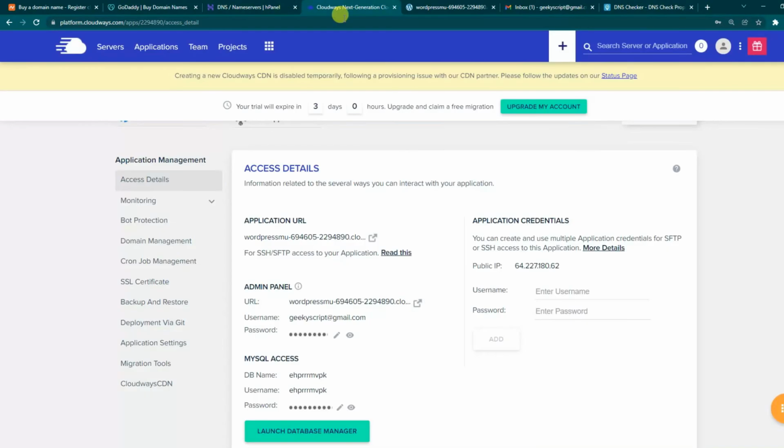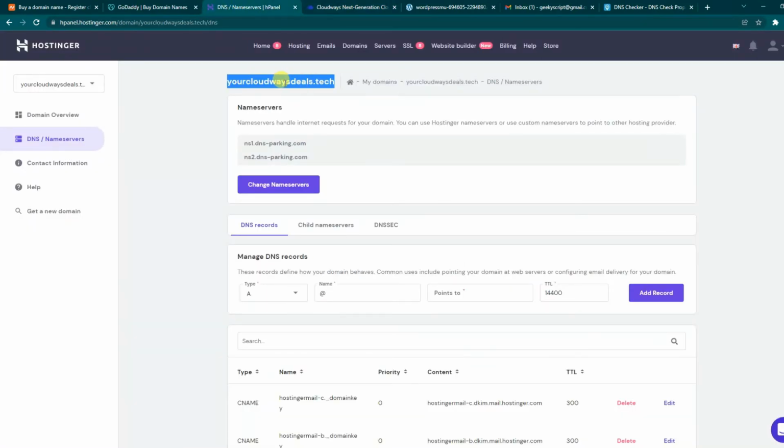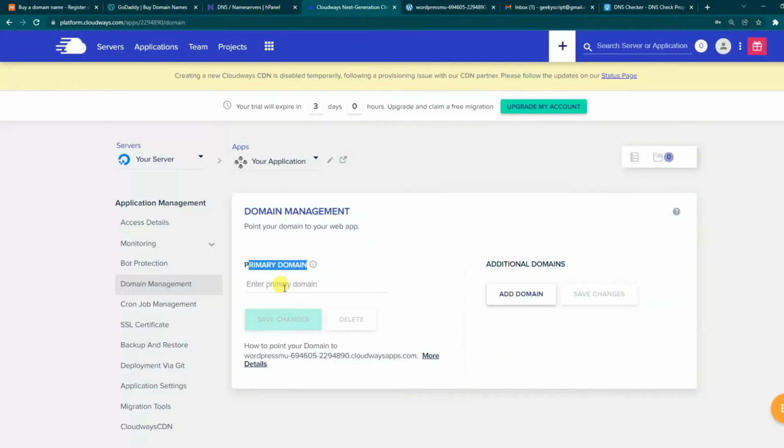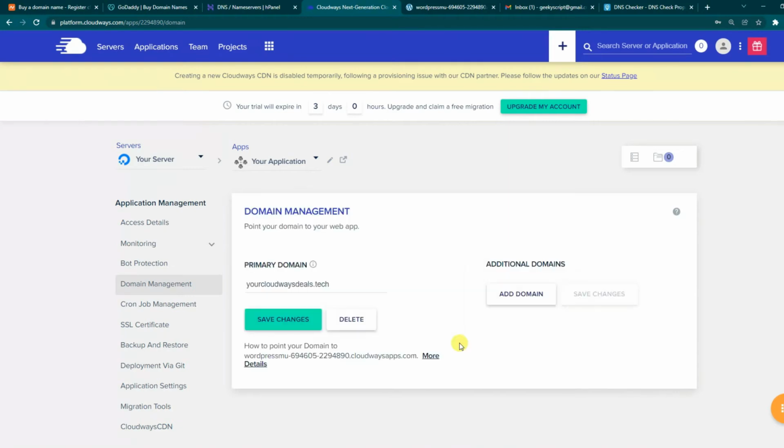And now let's go back to our Cloudways. Now you need to click on this domain management, and here under primary domain you need to paste your domain. So copy your domain, paste it over here, and then click on save changes, and it will update your primary domain. This will take a couple of minutes to point your domain, and you can see that it is currently pointing to our domain, right? And it has successfully completed pointing.